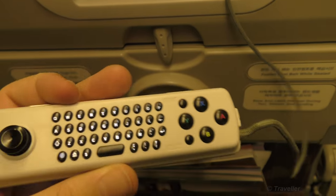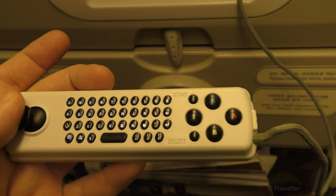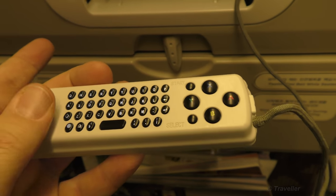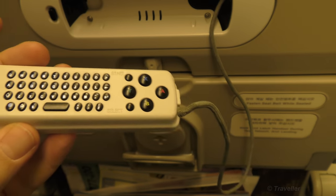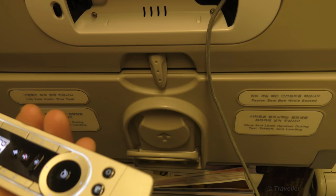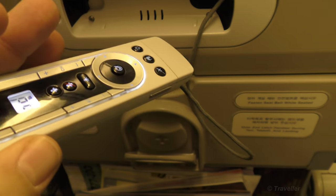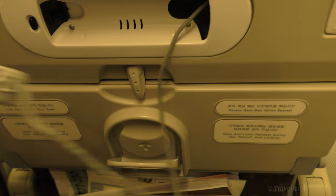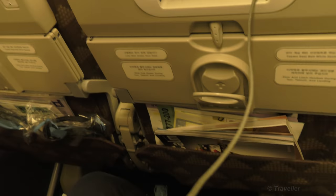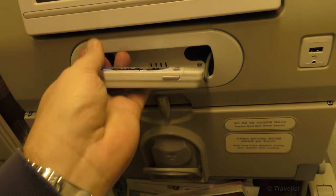And here we have the joystick controller, used mainly for games. It's a nice little joystick you have here. You can see it makes it easier to control games like Pac-Man. This is not a telephone, as it is on other airlines. It just seems to be a remote control for the games and for the touch screen. It's on a nice wire, there's plenty of wire. You can actually pull it all the way back or forward, and packing it away is easy. One pull, and it winds itself up.